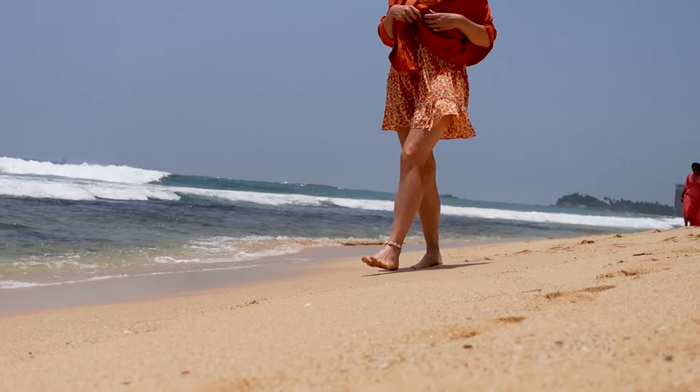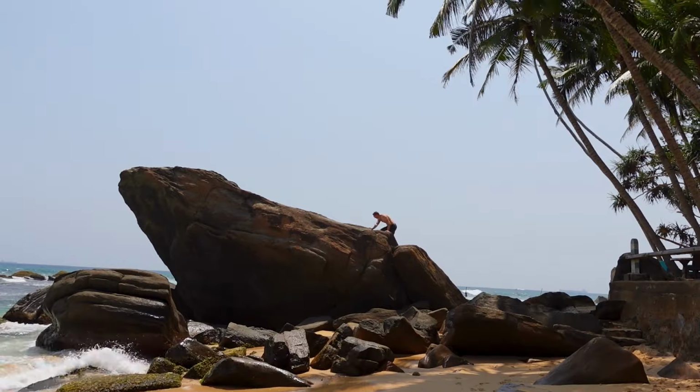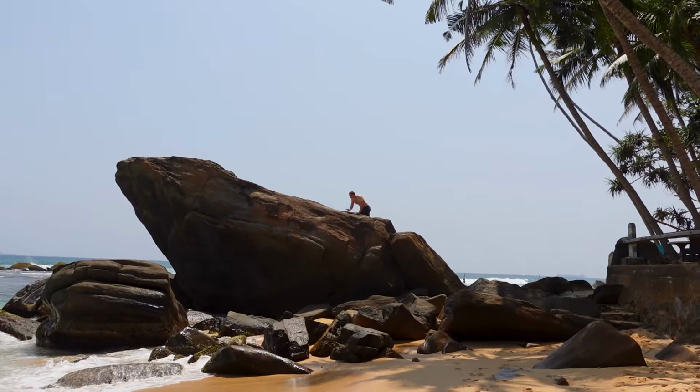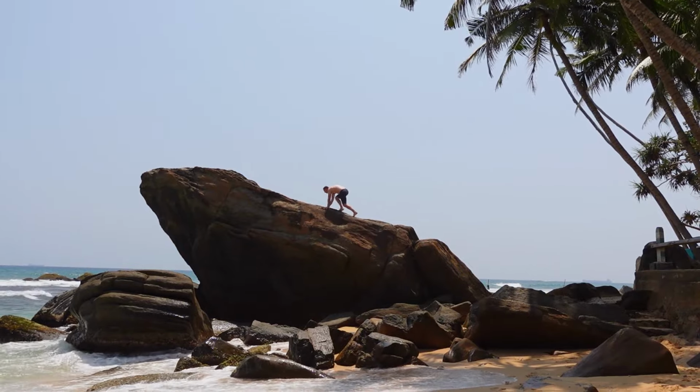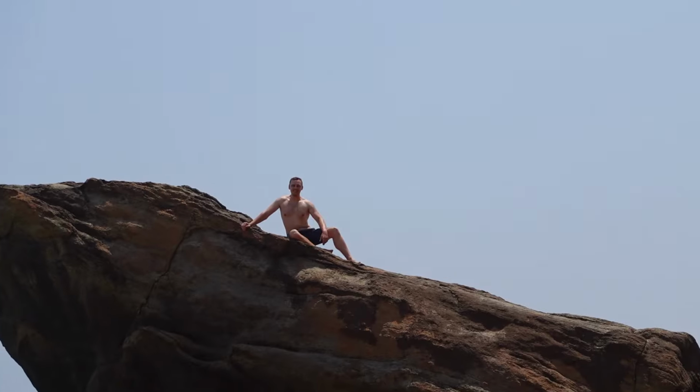As we walked further, we passed the frog-shaped rock on the beach, which is a cool spot, and you can try to climb it if you dare. This unique landmark is a bit tough to climb though, so only do it if you're sure about your safety and skill.